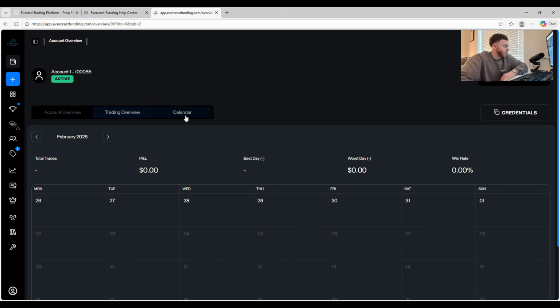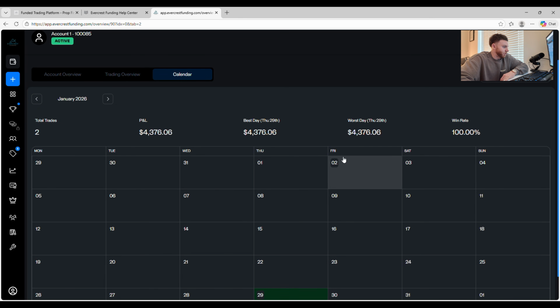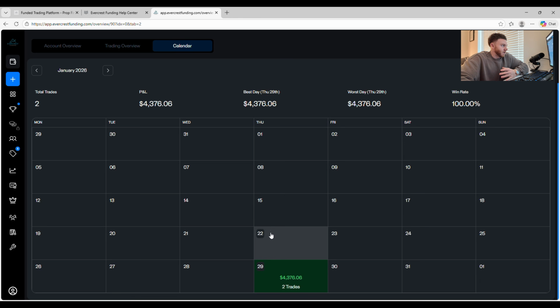And then you also have your calendar, which if I go back to January when I took the trade, it tells you. It's a little bit like a journal. It looks pretty cool. So I think that's quite unique as well.